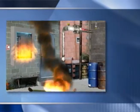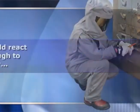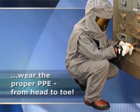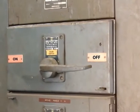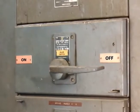In the 2 seconds it takes for this flash to start and finish, it is obvious that no one could react quickly enough to get away from the explosive force of such an event. The only way to be protected is to wear the proper PPE, from head to toe. To reduce the risk of exposure to an arc flash, work on de-energized equipment whenever feasible.